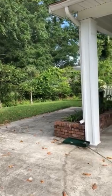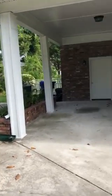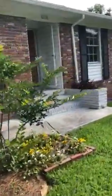And you don't have to jockey the cars. Somebody can be pulled in to the carport and right there, and then both can get out, which is a nice feature. And nice landscaping in the front.